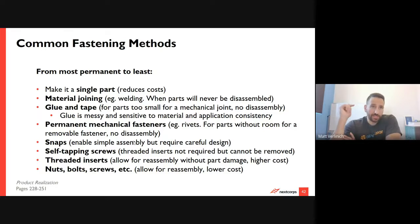Threaded inserts and self-tapping screws can be really useful methods and a good intermediary step. Instead of having to manage a nut and a bolt to assemble something, you can mold in at least a boss into a casing that you can then just run a regular self-tapping screw through. That's a simpler way, but still more expensive than a snap.